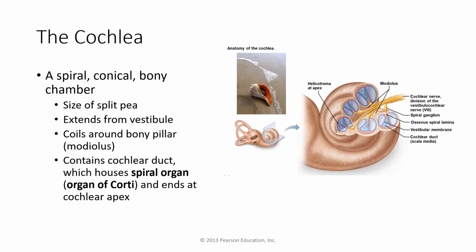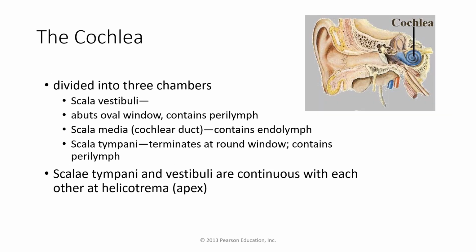Cochlea: a spiral conical bony chamber, the size of a split pea. It extends from the vestibule, coils around the bony pillar, contains the cochlear duct, which houses the spiral organ or organ of Corti, and ends at the cochlear apex. It is divided into 3 chambers: the scala vestibuli, abutting the oval window and containing perilymph, remember. The scala media contains endolymph. The scala tympani terminates at the round window and contains perilymph. So scala vestibuli and tympani both contain perilymph, and media is endolymph. Scala tympani and vestibuli are continuous with each other at the helicotrema or the apex.